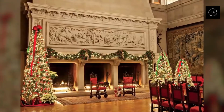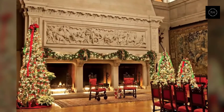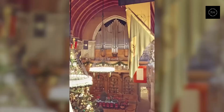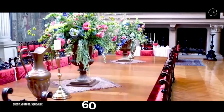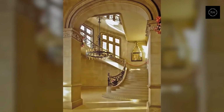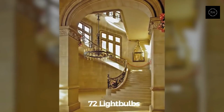At one end of the room, the triple fireplace sits with intricate designs carved into the stone, and rare Flemish tapestries flanking it on either side. At the other end is an organ gallery, which includes a 1916 Skinner pipe organ. The table seats up to 60 guests. The cantilevered grand staircase wraps around a 4-story iron chandelier that has 72 light bulbs alone.